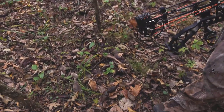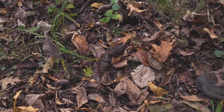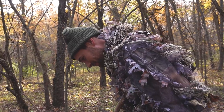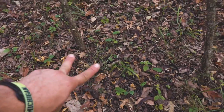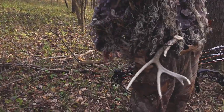Is that a buck turd, or is that like a human turd? Is that a human turd? That's some big turds. I don't think that's a buck turd. Are you sure? There's other buck turds around it. There's deer poop. I didn't see that.